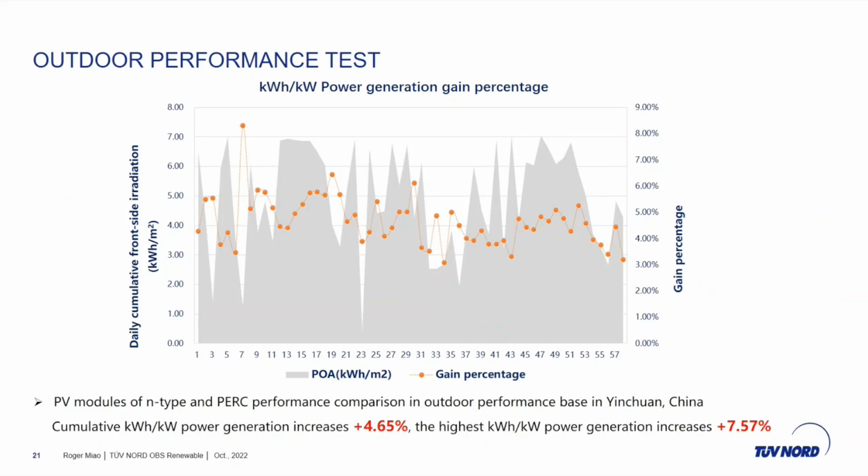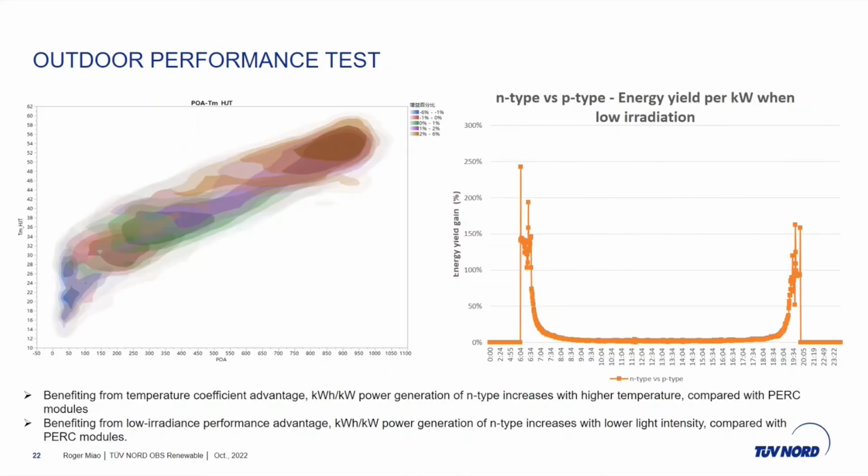We compare the PERC module with the N-type module. The results show that the N-type module performs better in power generation. Based on these results, we believe the better temperature coefficient and the low irradiance performance of the N-type module contribute a lot to the total generation. Also, the N-type module generates more power in the condition of higher temperature.